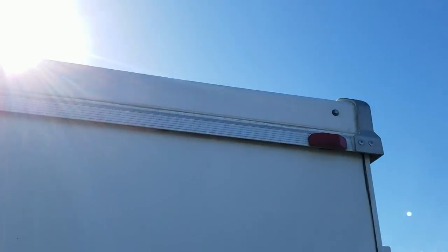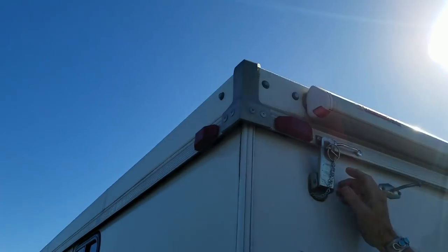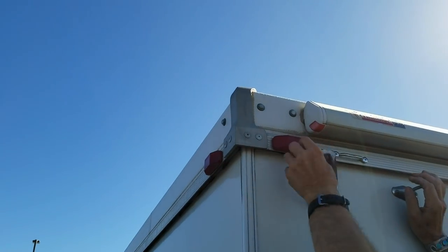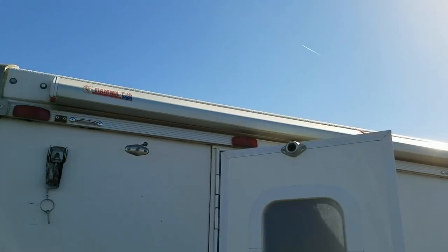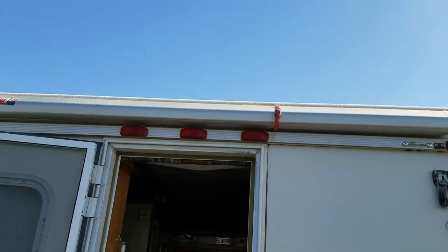But now, you only travel by yourself with this one. Well, for now. I'm trying to convince my wife that this is the better way to go. This is doable. Yeah, but you just pulled her out of a 35-foot Class A. No, 38 foot.